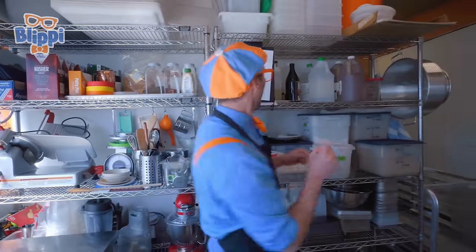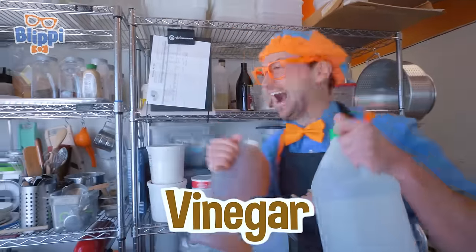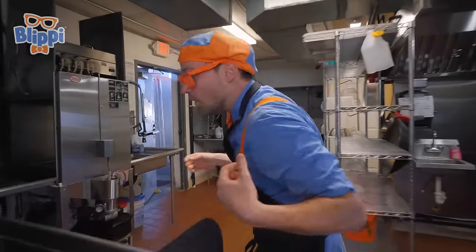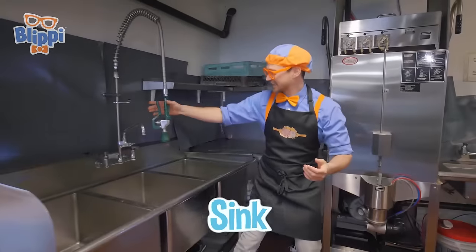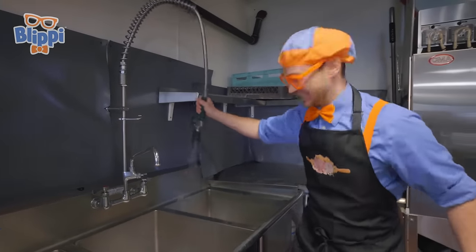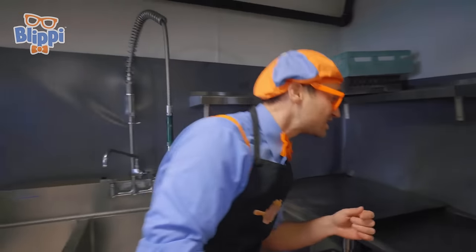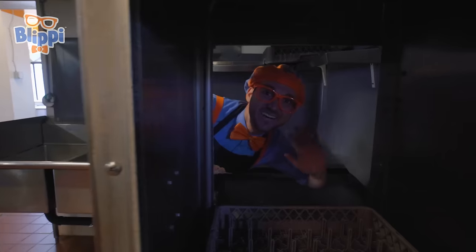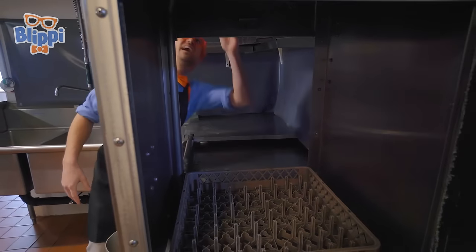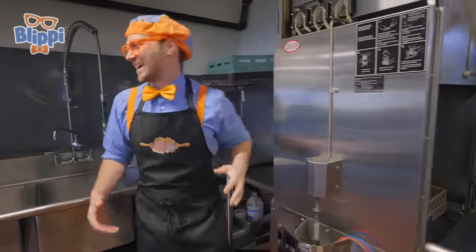Whoa! Looks like we have some vinegar. Yum! Okay, there we go. Wow, come on. Whoa! A giant sink. Woohoo! This is where I clean a lot of dishes. Oh, speaking of cleaning dishes. Whoa! Hello! This is a dishwasher. You put a lot of dirty dishes right here, and then you close it down. That is awesome.